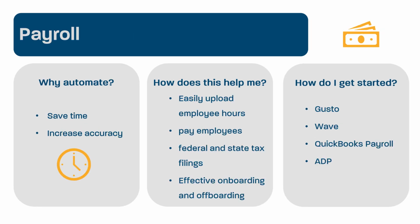A very common area for automation is payroll. Even if you're just paying yourself, using a payroll company can save you a great deal of time and increase accuracy. Most payroll services will not only help you to quickly upload your employees' hours and pay them for their work, but they will also do all your federal and state tax filings, which will save you a great deal of time. Automating your payroll is also an easy way to keep track of these payments for record-keeping purposes.